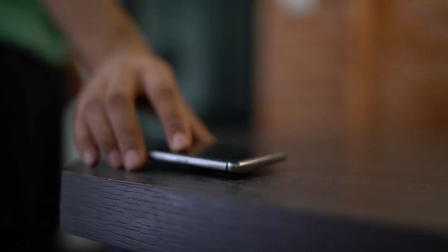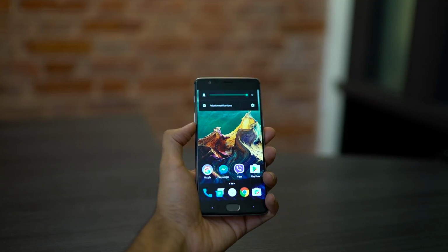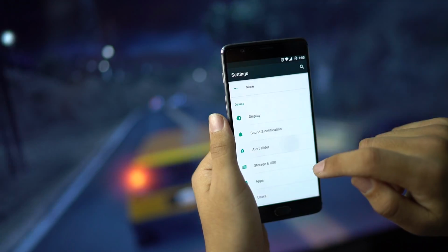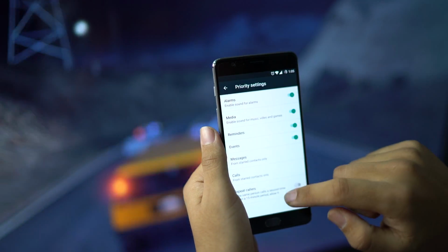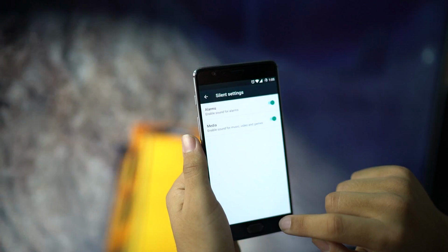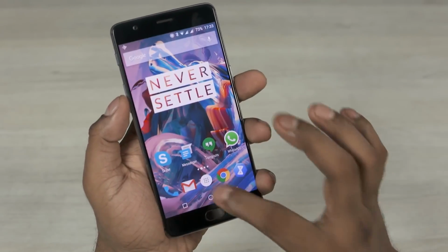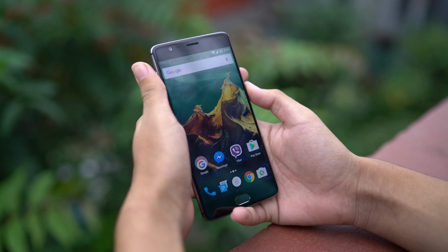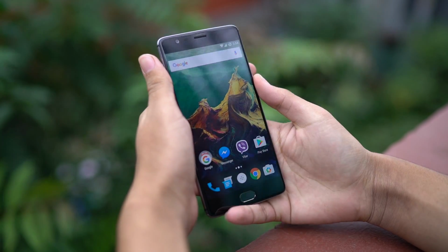Furthermore, the volume and power buttons on the side are ergonomically placed, tactile and have good feedback. And I really like the alert slider. It's quite handy for switching to silent mode, and it can also be customized via the settings app. Now, talking about customizability, you can use the on-screen buttons instead of these two capacitive buttons on the front, and the non-clickable fingerprint sensor at the middle is fast, accurate and snappy.